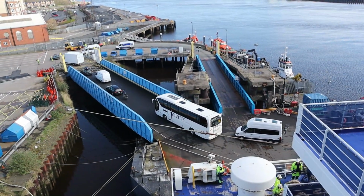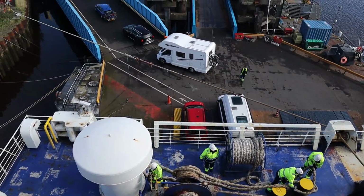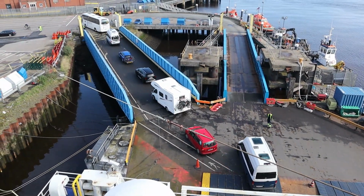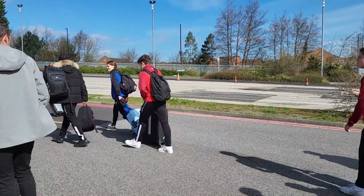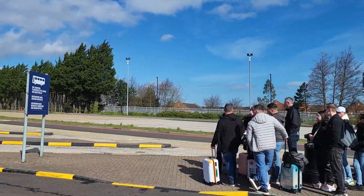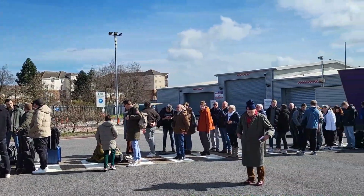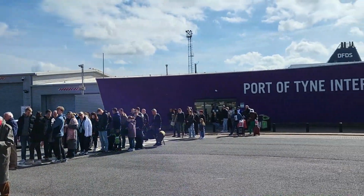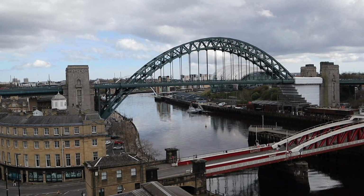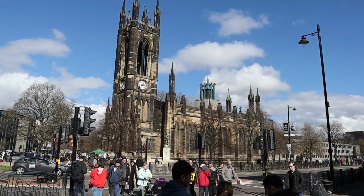It's disembarkation time. First the vehicles, immediately followed by the passengers. There was a football match that day, so we had to wait for the shuttle to the city center. Fortunately, it was sunny. And this is Newcastle. There's a dedicated video on the things to see and things to do in the city.